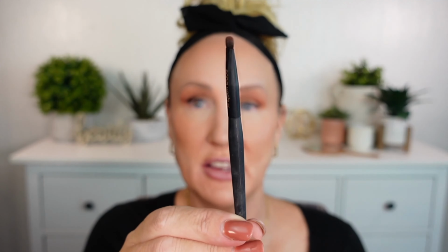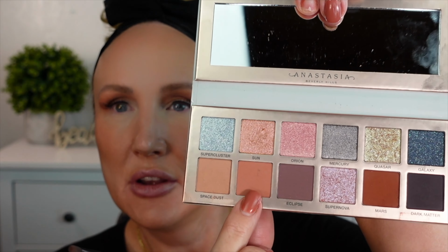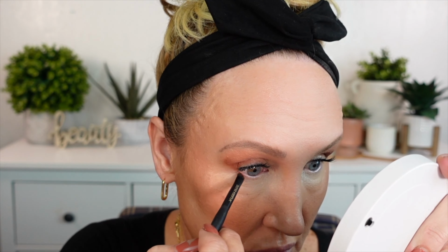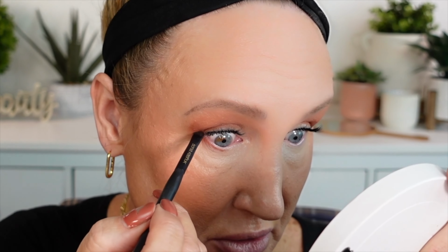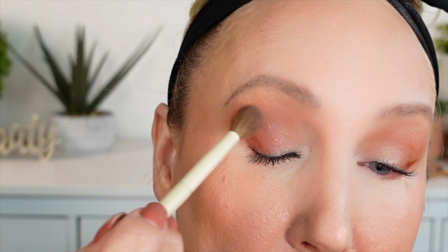I'm going to take a smaller brush like this, and I'm going to go back into those last two colors, this one and this one, and run some pigment under my lower lash line. This is a Sonia Kashuk brush, and I really like her brush sets from Target as well. She has some nice brushes, and they're really quite affordable. I'm just deepening this up a little bit here, and then I'll blend it.